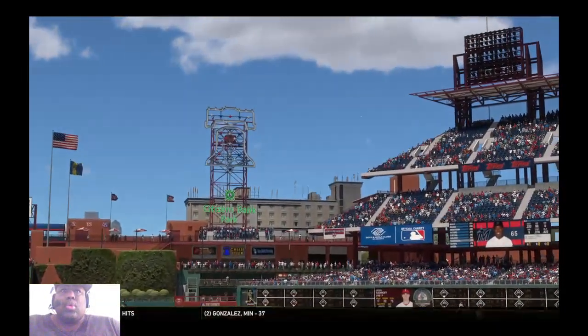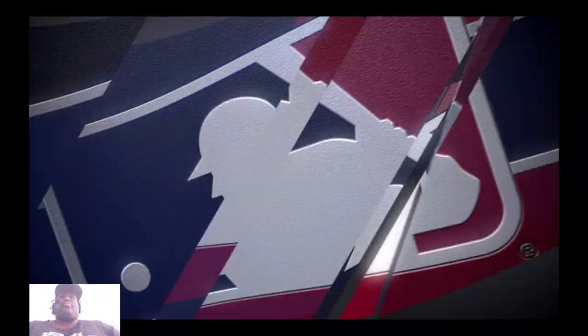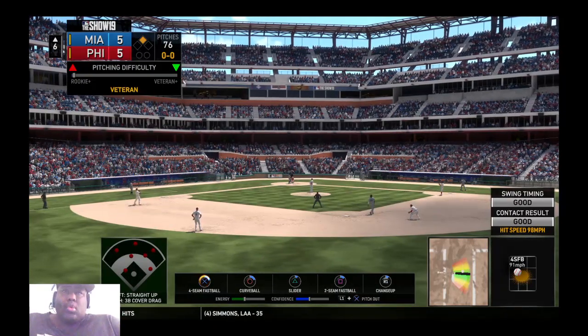This one ends up going off the wall, and it looks like they've got a pretty good idea what this guy's trying to do to them out there. Definitely getting some good swings against him.